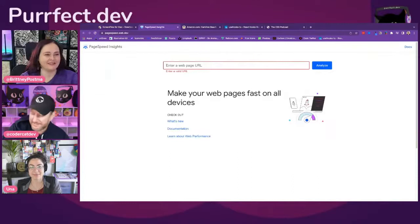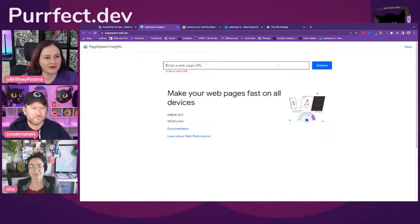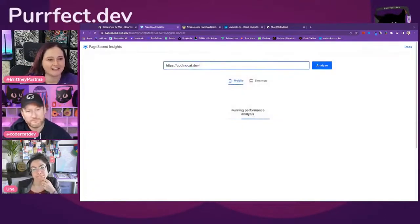My first pick is Pagespeed Insights. We were talking about this earlier. You can go and just see how your website is doing. Free check just to analyze your site. And I love it. Use it all the time. Use Lighthouse. Use multiple tools, but this one is awesome. And it's from Web.dev.